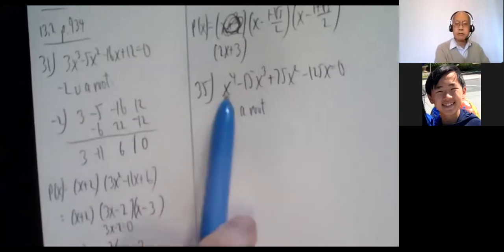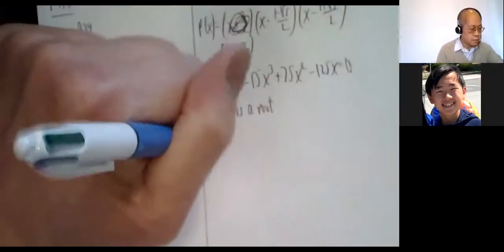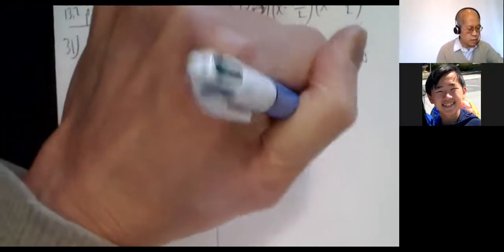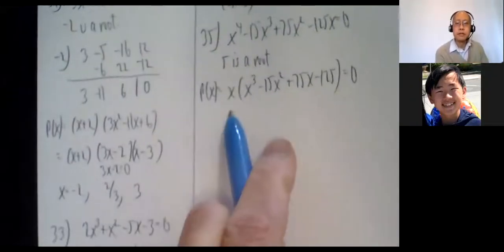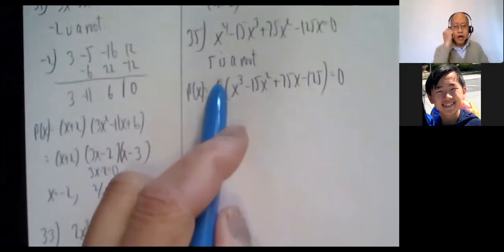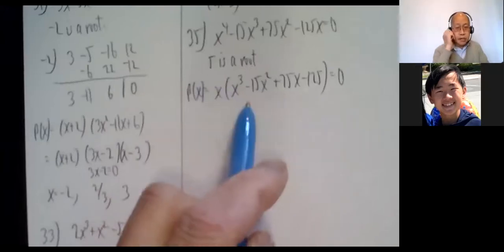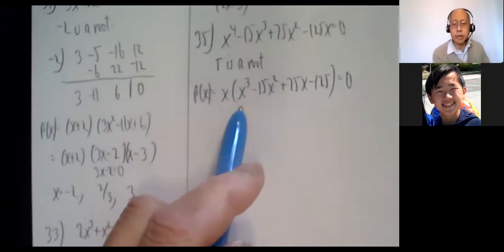What can I factor out? x times x cubed minus 15x squared plus 75x minus 125. And I set that equal to 0. That means I automatically have another root. 0. So 0 is a root. 5 is a root. I'll do synthetic division of this, and then I'll get down to my second degree and then use the quadratic formula, worst case scenario.